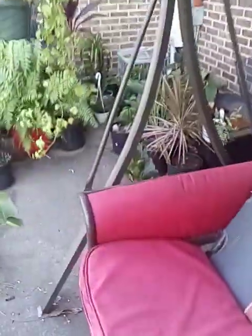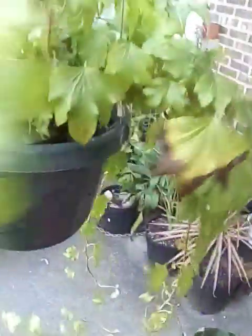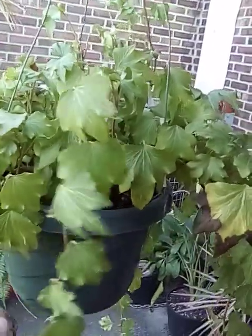Going over here. Here we have another species of ivy. I don't know what's going on with it. It's been having that issue lately. So whatever is going on with it is what's going on with it. I don't baby my plants. So whatever happens, sadly, is what happens.